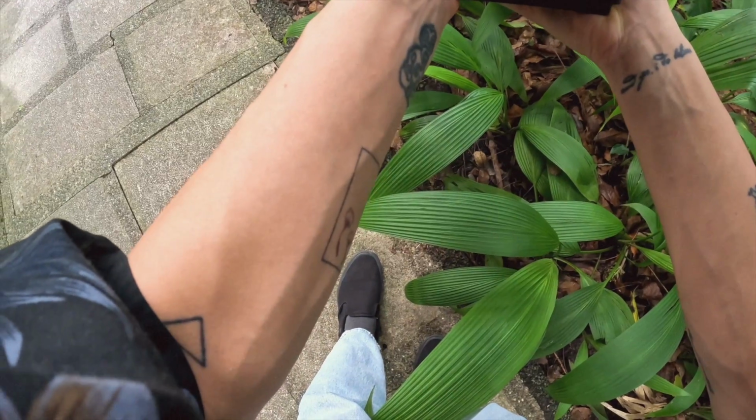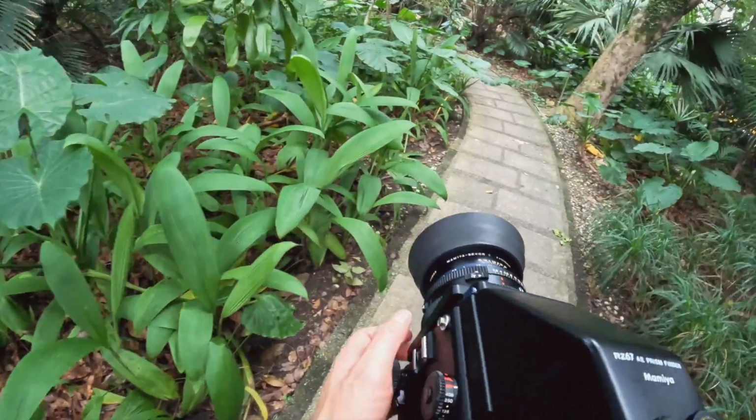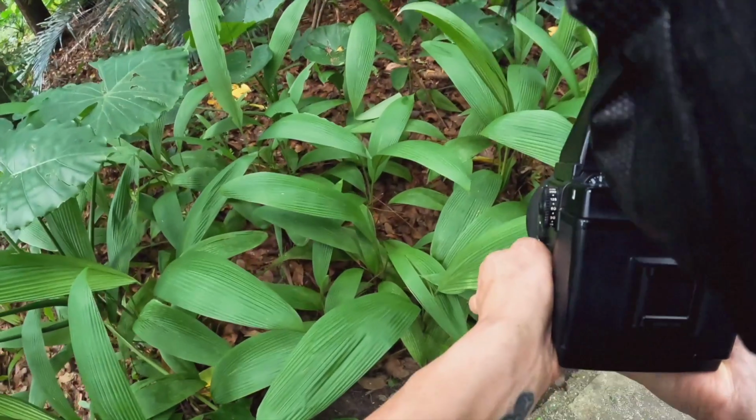These leaves with the little indents on them. I think if we can get a shot with it kind of all clumped together, it might be pretty cool in black and white.